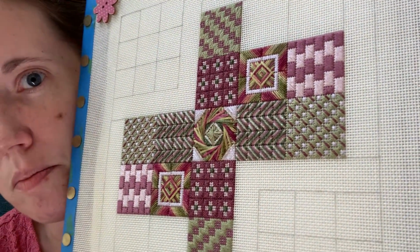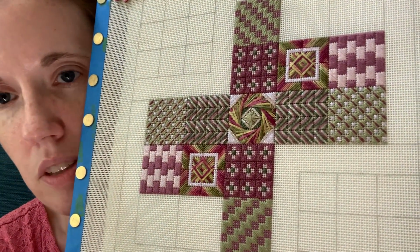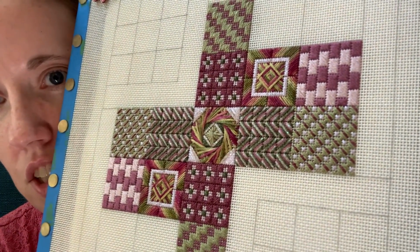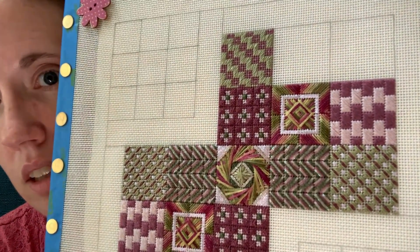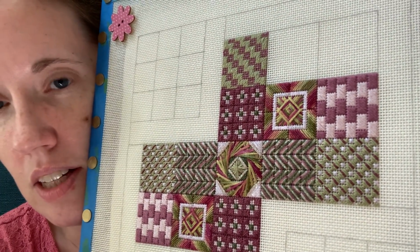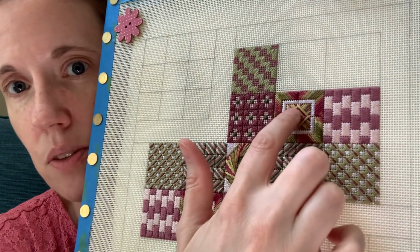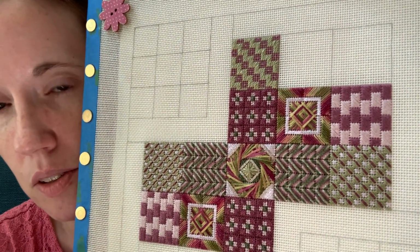And then there's some brick looking ones as well, which use some silk, so everything kind of shimmers. This light one is actually sparkly, and it's so fun using the variegated threads. This thread and these threads are actually different threads, but they're the same color, just different.